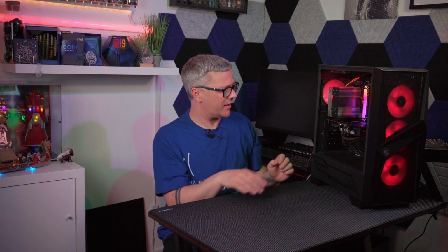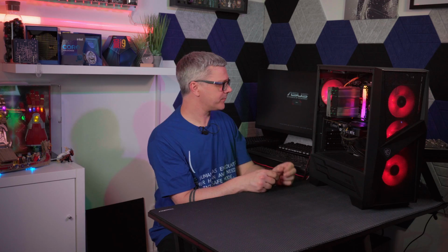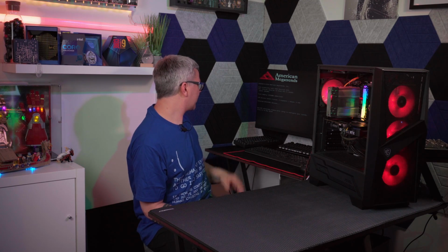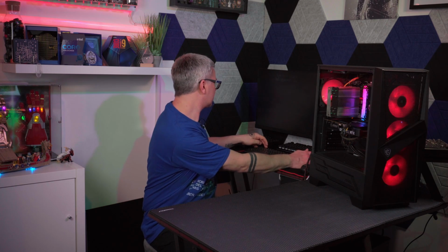We have LEDs. We have LEDs on our RAM, which is good, and that shows that we're actually up and running. And if we look back here, we have a post screen, and that is saying to us that we're actually booted, and it should boot directly into Windows. It's telling us there's a new CPU. There we go, booting into Windows. So let's have a look and do some bench tests and see how this performs.